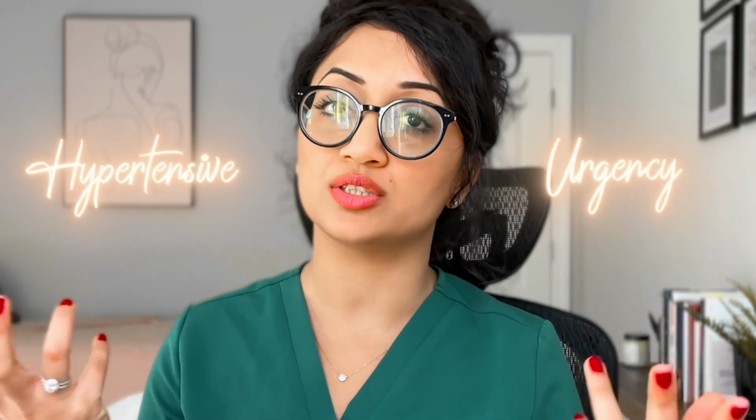In some cases, you can have blood pressure that's much, much higher than your normal, but if you don't have damage to any of the organs that we discussed, this would be called a hypertensive urgency, which means that it is an urgent situation, but you don't have any end organ damage. This is treated very differently from a high blood pressure emergency. So even though you may have extremely high numbers, while it is an urgent situation, it's not the same as having end organ damage plus those really high numbers.